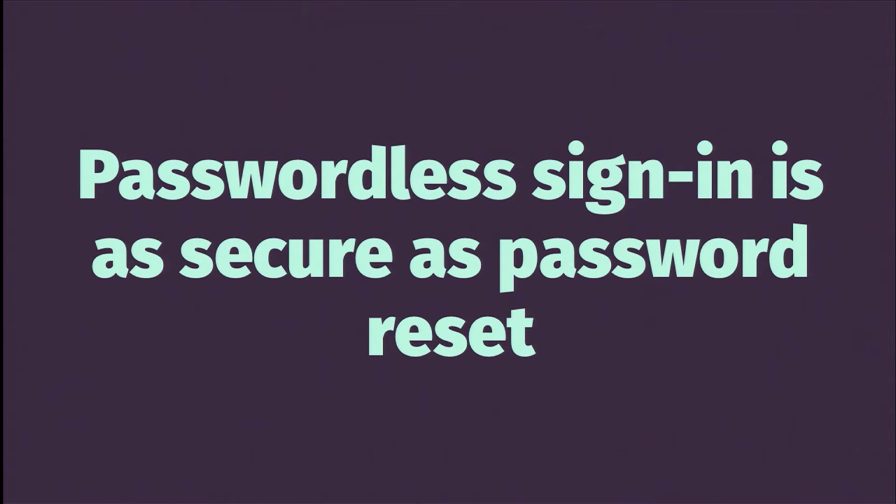So for those of you who are feeling like this is a little bit uneasy and unusual, I would like to point out that passwordless sign-in is exactly as secure as standard password reset. How does password reset work? When you request your password to be reset, you're sent a short-lived link to your email address associated with your account. You click the link, you set a new password, and you're often signed in immediately. If your email account is compromised, then you are at the risk of account takeover.